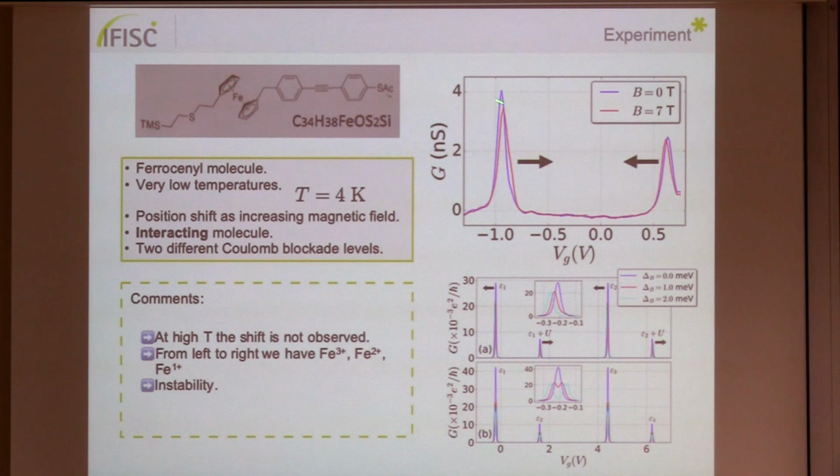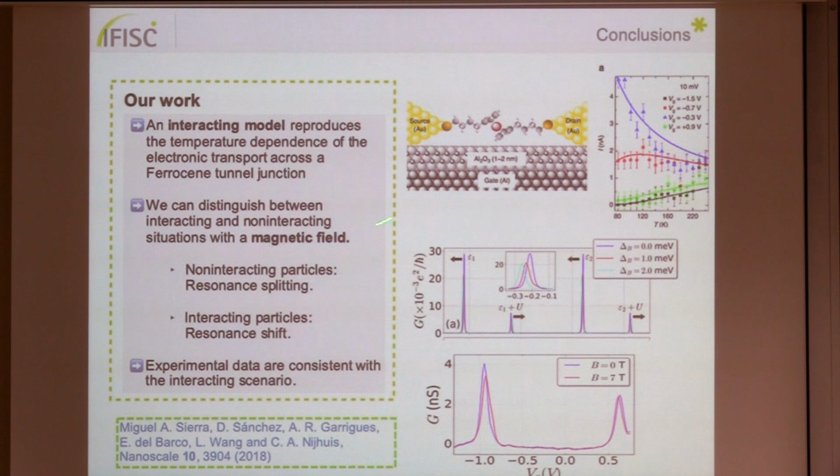And if this is moving to the left, it means that we are again changing the spin, and most likely we are going from iron 3 plus to the left of this peak, iron 3 plus in the middle, and down to iron 1 plus to the right. So whenever we cross one of these resonances, we are adding one electron to the molecular transistor.